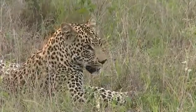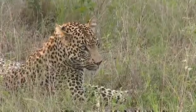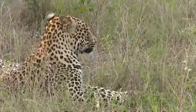I've snapped off quite a few photographs today. I'm looking forward to seeing how they've come out.